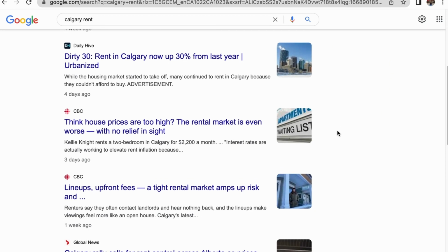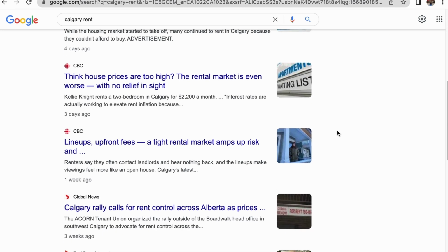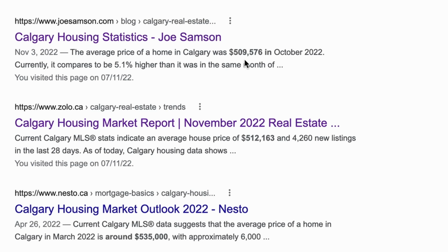Rent has gone up quite a bit to the point where it almost makes more sense that you purchase a place if you can afford to do so. The average house price in Calgary is currently around $510,000 to $520,000. This is from a few different websites that I looked at.